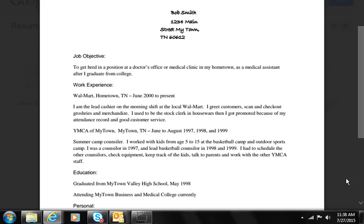Now for me, one of the things, look at the dates. It says June to August 1997, 98, and 99. Well, for myself, I am going to question what dates in 98 and 99. Was it just 1 month? Was it the whole year? So those are different things there.